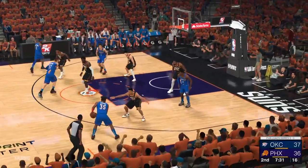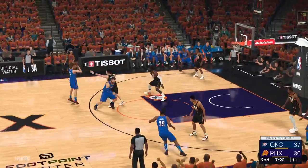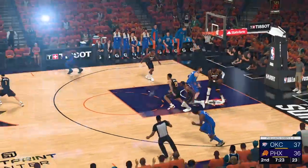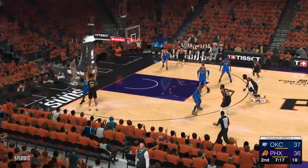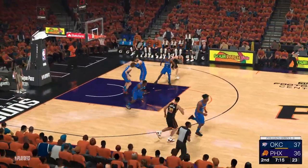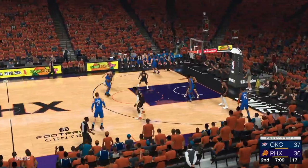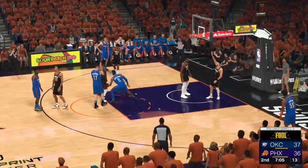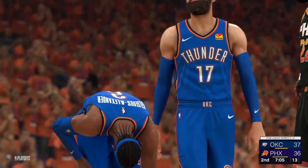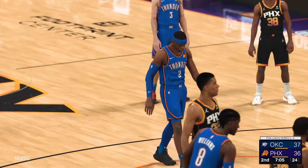Gilgeous-Alexander passes to Valanciunas. Giddey with it. 7 points in the game. Three-pointer, no good. Great job of closing the space and getting a hand up. Yeah, as good as you can do without getting a block there to defend. And here's Gilgeous-Alexander. He'll bring it up for OKC. So slippery in there. Gilgeous-Alexander makes great adjustments to get what he wants. First team foul. At the line for the Thunder, Shai Gilgeous-Alexander taking 2 shots.